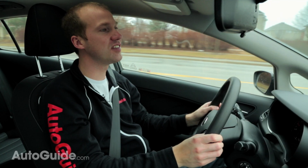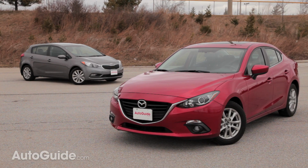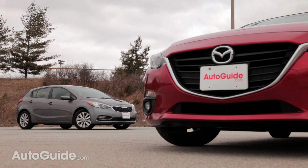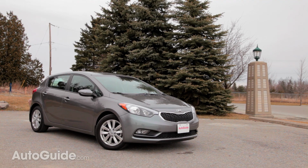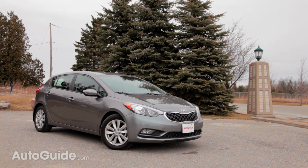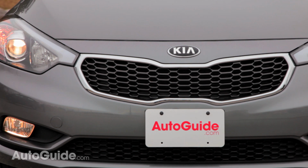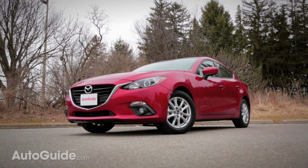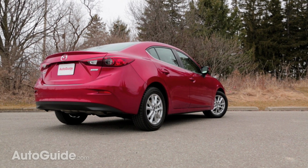The last generation of the Kia Forte 5-door was very ordinary looking. Now, the 5-door Mazda 3 wasn't exactly a stylish car either, but at least it did invoke some of that zoom personality. For the new generation, the Forte went under some serious cosmetic surgery and came out looking like something we'd quite like to drive. The problem is, the Mazda 3's also got a dramatic redesign and has become one of the best looking cars in the segment, especially in hatchback form.